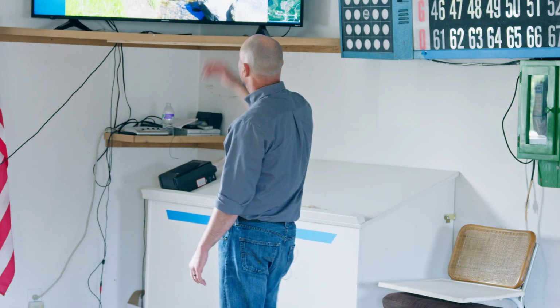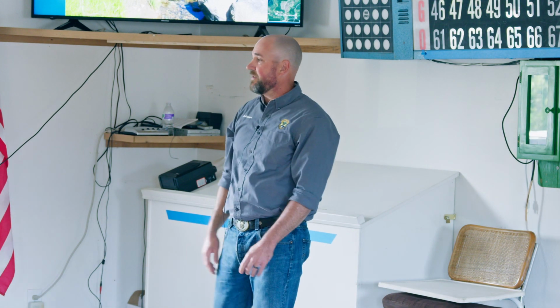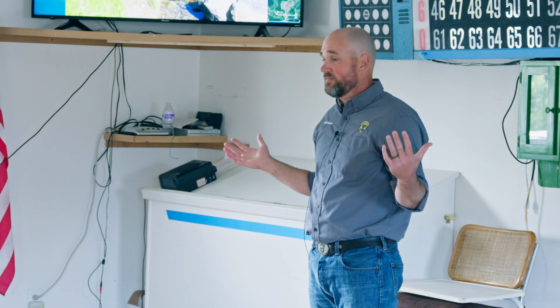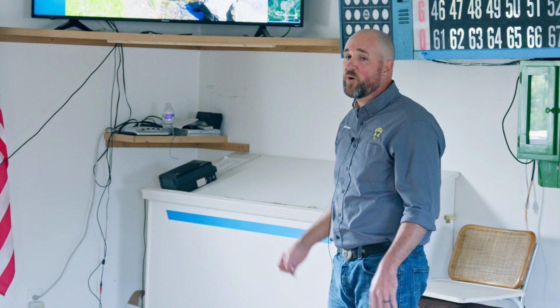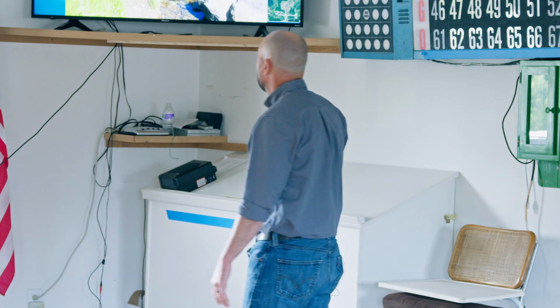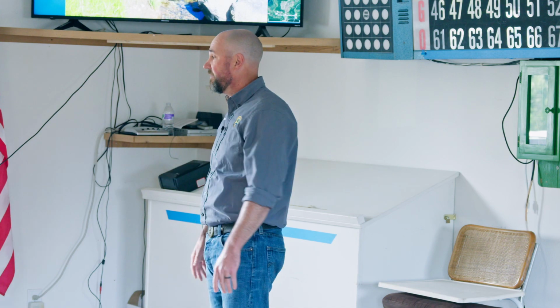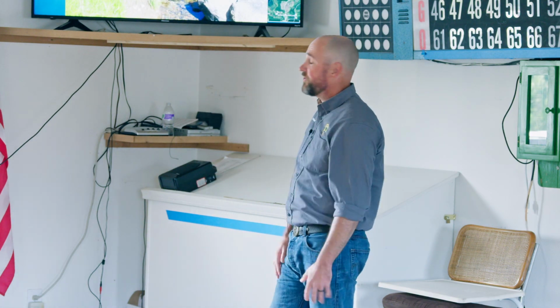And obviously recreating on the river is another thing, having folks be able to use it, fish it. Right now there's currently not a lot of access to the lower river. We'd like to see more people get on that river, because the more people get out there and enjoy it, the more support you're going to have for any projects that we want to do on there. More people that actually see and enjoy the river.